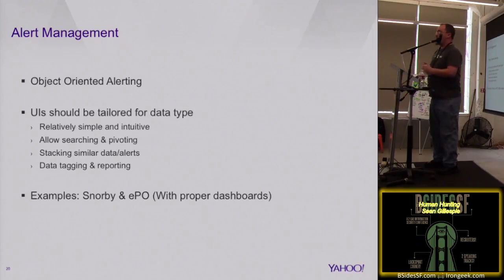Some really good examples that I've worked with in the past are similar systems. Snorby is for dealing with network alerts. It's actually a really nice UI. And they even have iOS capabilities, so you can actually do incident response on the fly and at least get a good idea of what's happening.